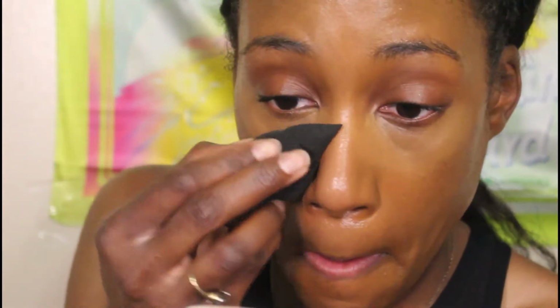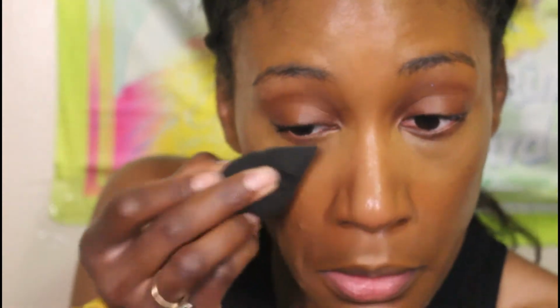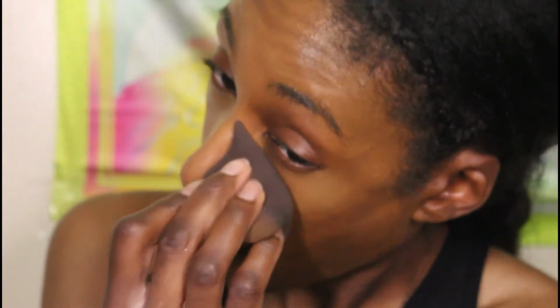Let's take this one and go into this side to start off. Nice little soft one there, and then we'll put this side.